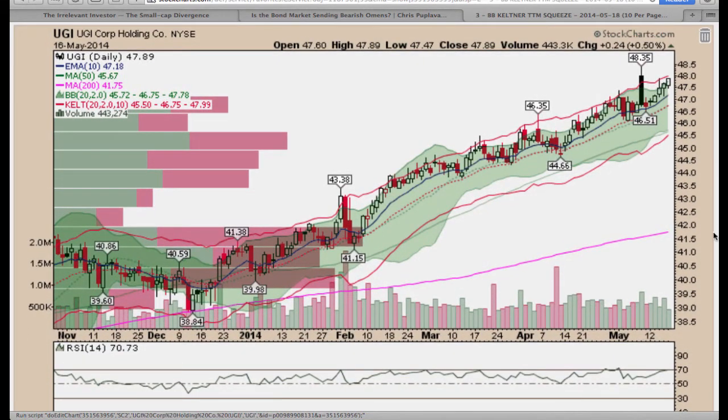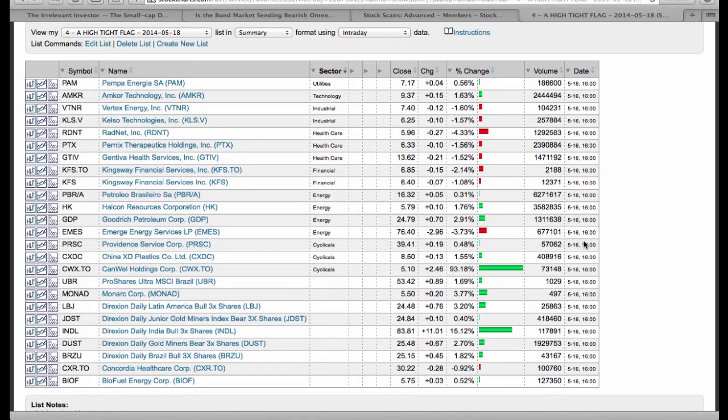UGI Corp, this one continues to march higher. This was on the scan last week as well. Running a high tight flag scan, which we have been trading more increasingly. We can see we have 25 names here, and it continues to look good. Let's take a look at these for some potential setups.